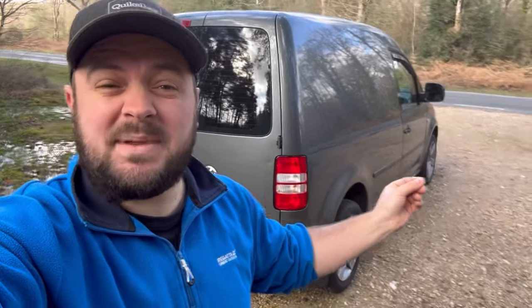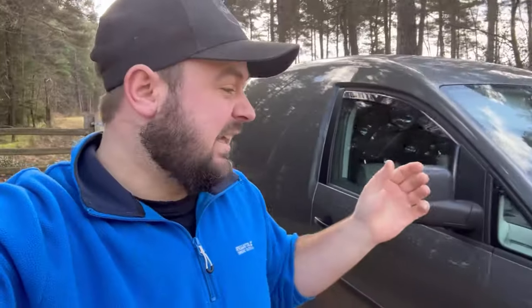So it is a 1.6 TDI, and it is quite nippy for what it is. But what I wanted to make sure was I had something that was big enough to take my fishing gear in, but at the same time, I didn't want it to be too big that it was difficult to park. And it was also pretty nippy, and it is.